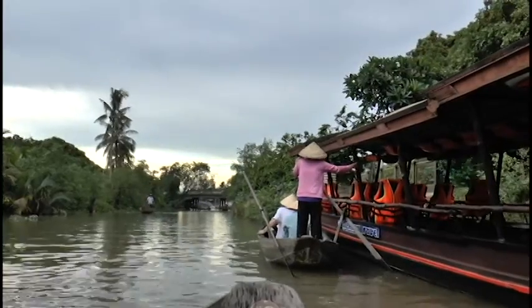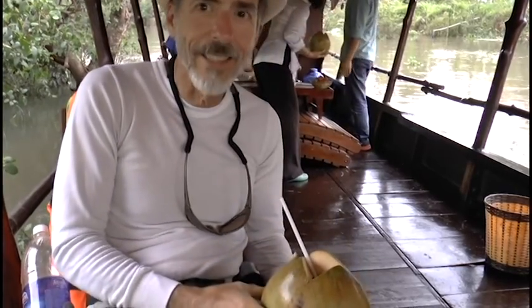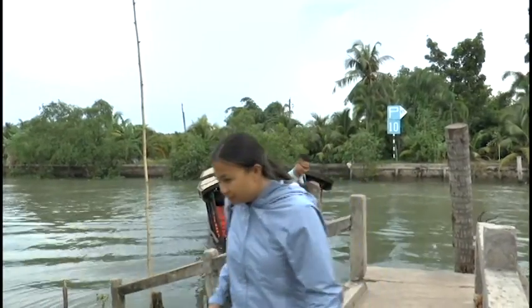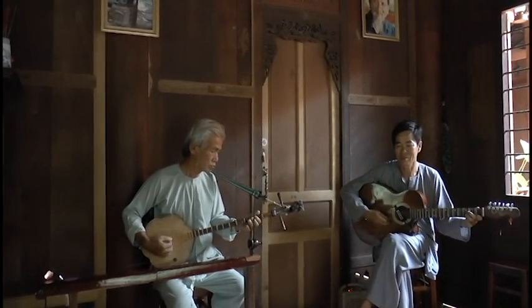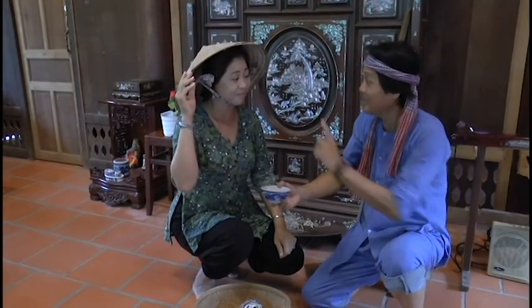We transfer back to the bigger boat. We are each given a coconut. Good. Coconut water, I guess. We return to the homestay, where our hosts have arranged a musical performance. He is playing a one-stringed instrument.